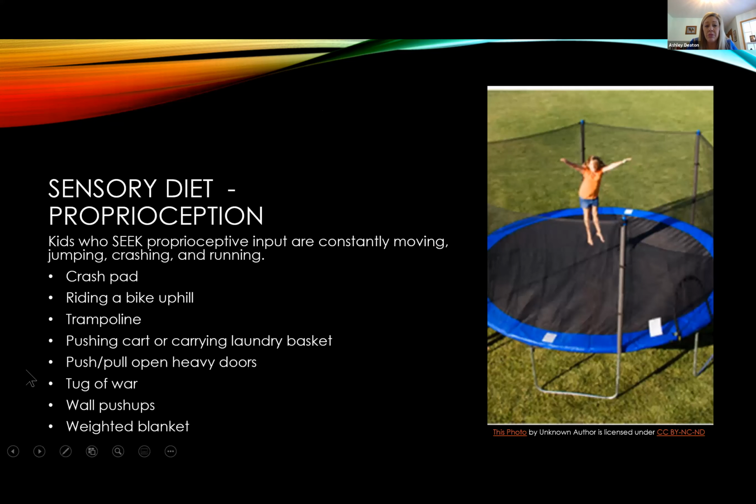For proprioception, which remember is how your body knows where it is in space and how it knows where body parts are in relationship to each other. Kids that are seeking that input are our kids that are constantly moving. They love to run, jump, crash on the couch.